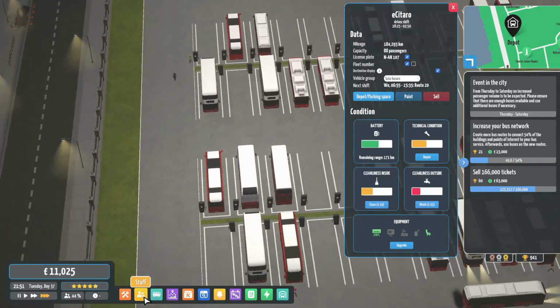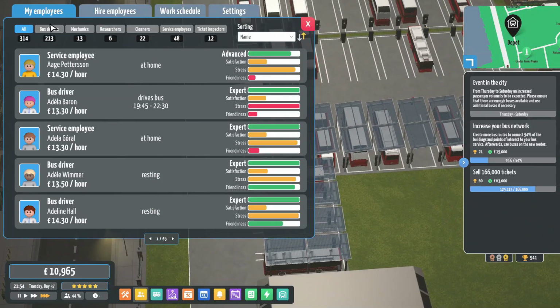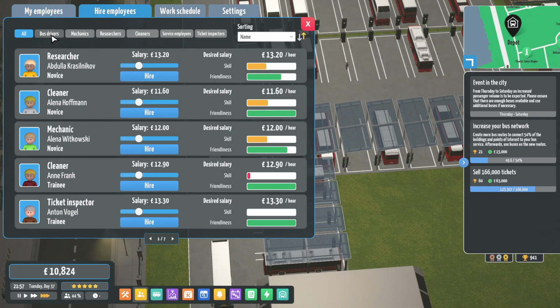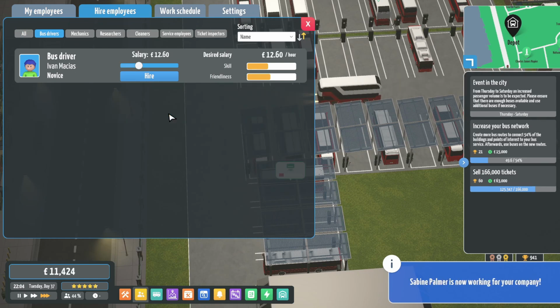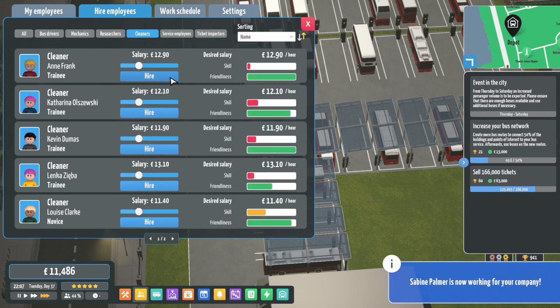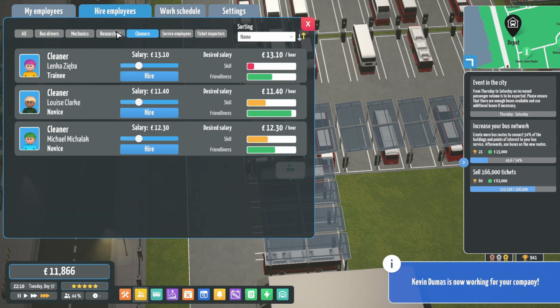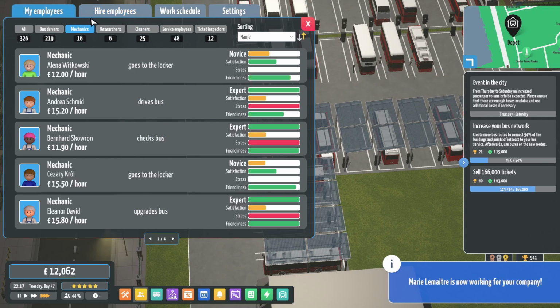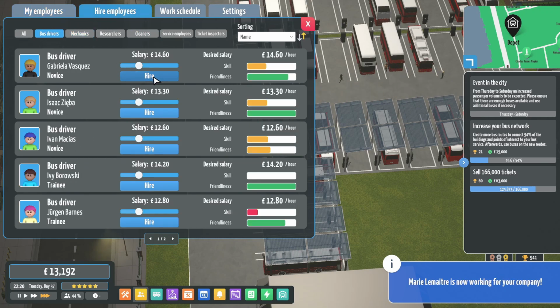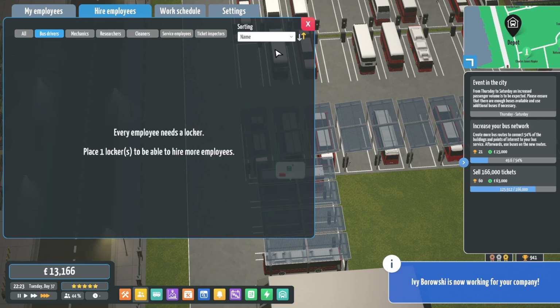That's got it. Right. Drivers. As long as they're friendly, because their skill will improve. We'll get a couple more cleaners as well. A couple more mechanics. And just more bus drivers. There we go.